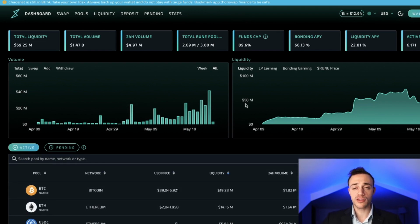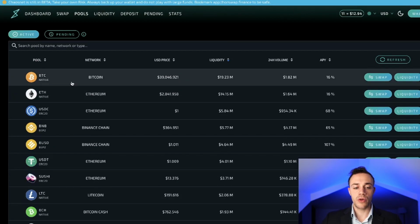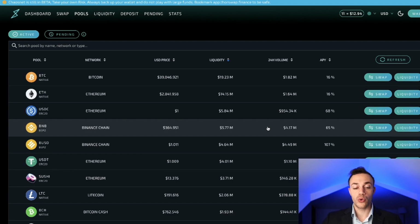So there are multiple uses for the RUNE token. The RUNE token is what powers the THORChain network. So of course, it is kind of like the main currency in terms of liquidity providing, right? Every native currency, whether it's Bitcoin, any ERC20, any Binance chain coin, it can be pooled with RUNE tokens.